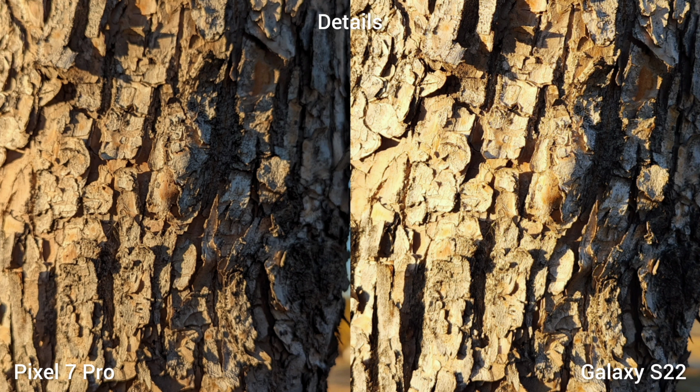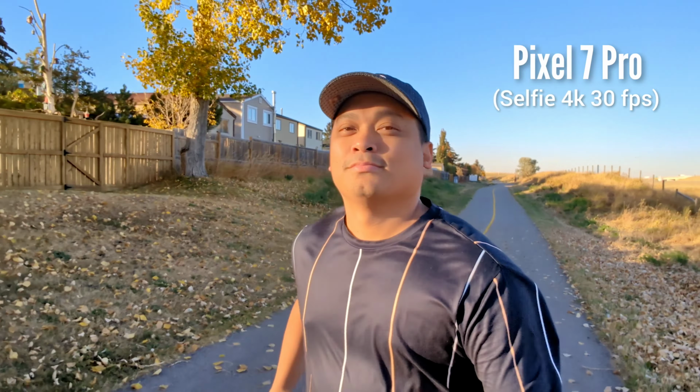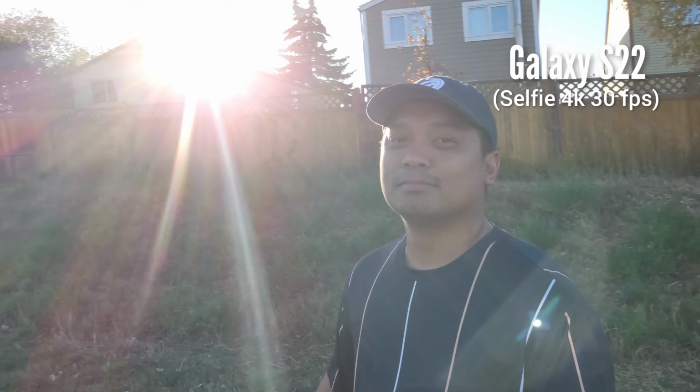Next is selfie video recording, 4K at 30 FPS, and tendencies, right? Pixel 7 Pro is more saturated and has better contrast. While the colors on S22 are natural looking and my skin tone is almost the same compared to Pixel 7 Pro, hard to notice the difference. The level of sharpness for both phones is the same too.